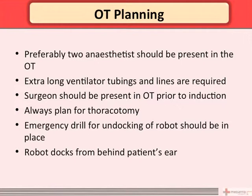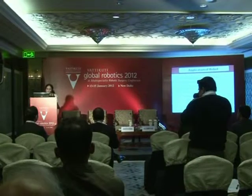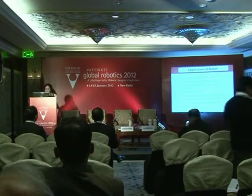Always plan for a thoracotomy and have the set ready in the OR. An emergency drill for undocking of the robot should be in place just in case there is a catastrophe. We have to know how the robot can be undocked within seconds.